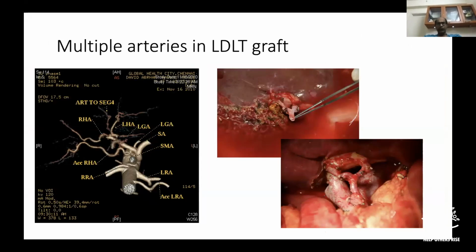Multiple arteries are again not uncommon in the LDLT graft, and we do see them in maybe 15 to 20% of all living donor grafts. We use a selective arterial reconstruction policy. So if there's one big artery and a smaller artery, then what we normally do is we cut the smaller artery first in the donor surgery, and look for pulsatile back bleed while clamping the portal vein.